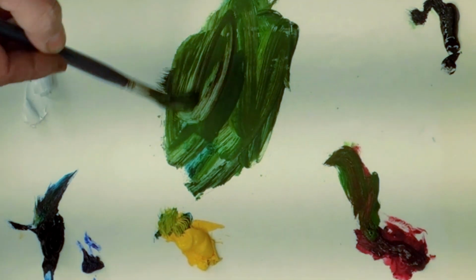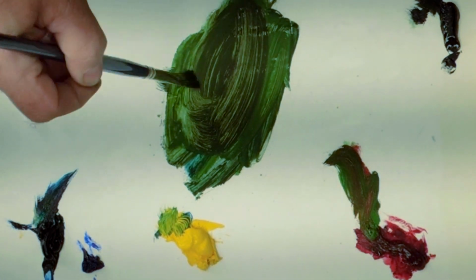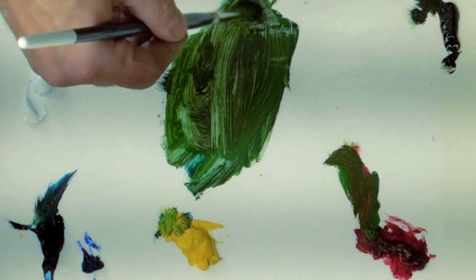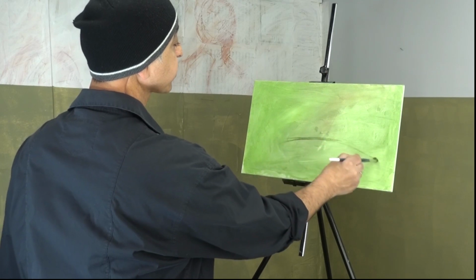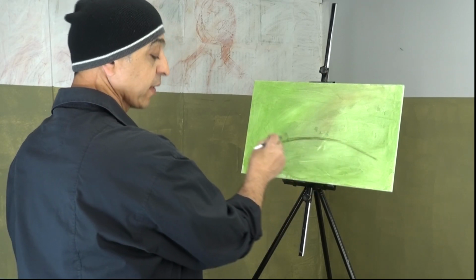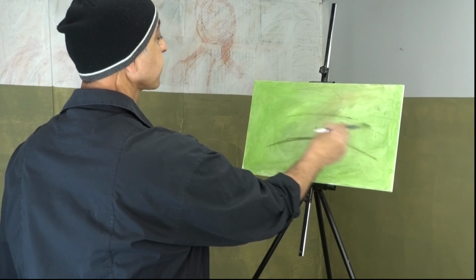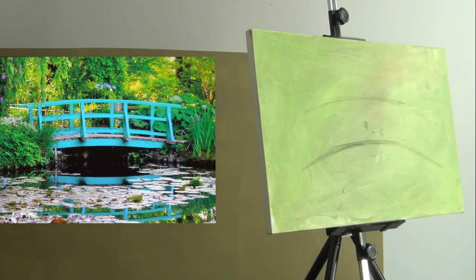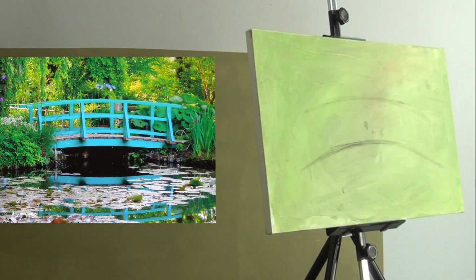A little bit of black that I'm going to mix with my green, and I am going to start sketching the bridge. So here's the bridge, the bottom of the bridge, and then the top goes right there. Here's going to be the pond, the bridge, and then also the greenery that's in the back.